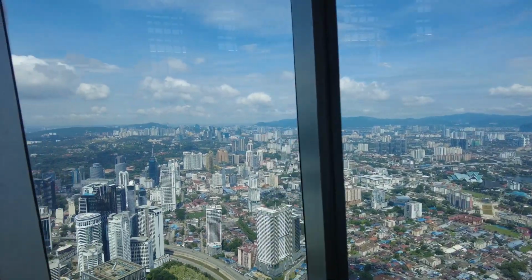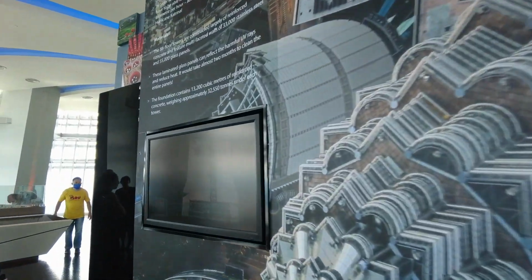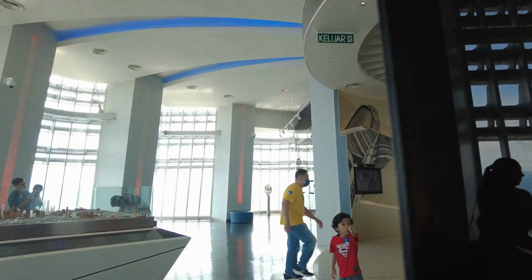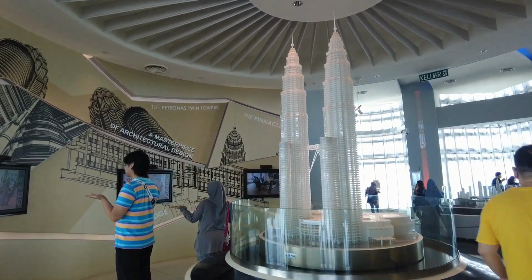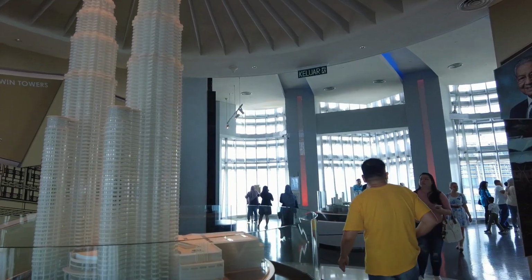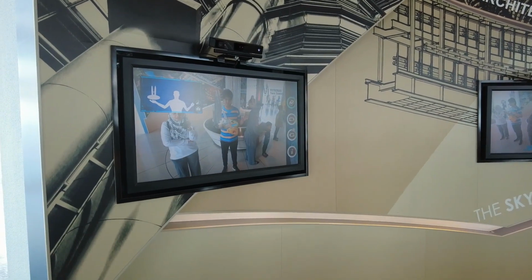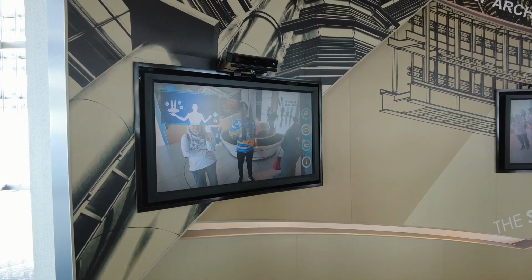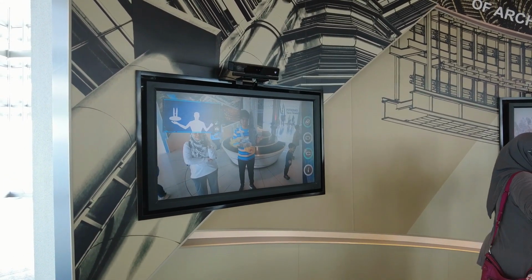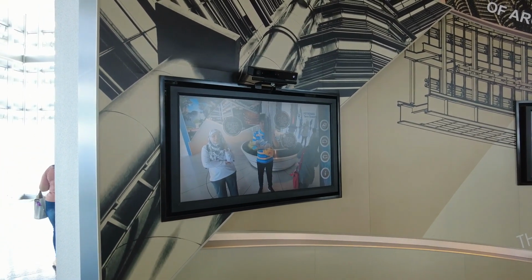That's the top of the twin tower, which is like this. Exactly like this. You can actually look out over here. Can I see anything? Ooh, very close. Can you guys see anything? I don't think you can see. Okay, let's see the other side. What about the other side?